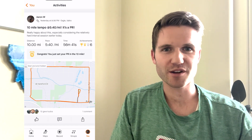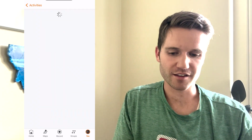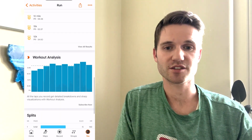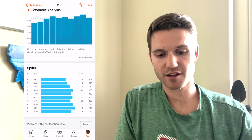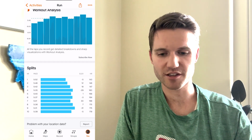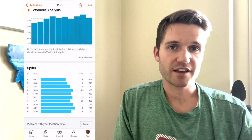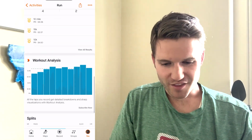And one of the reasons why I was so happy is because I've done this type of workout before on a treadmill with no incline at a 6-minute pace. And I felt like in the past that was really a stretch. And so running this 10-mile tempo run with some elevation, not on a treadmill, at a 5:40 pace was really encouraging. Makes me think that it's possible for me to be running a faster marathon pace than I thought here in 4 weeks. So that was pretty cool.